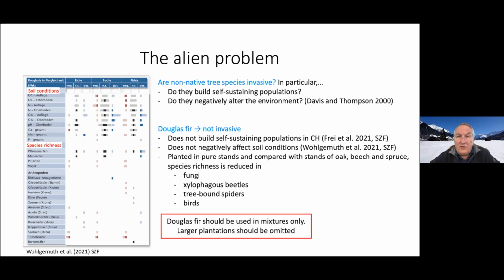We found no self-sustaining populations so far. Douglas fir has been planted for the last 120 years in Switzerland, and we could not see populations that were self-sustaining outside of 100 meters apart from the mother trees. So by this definition, we find this species is not invasive.